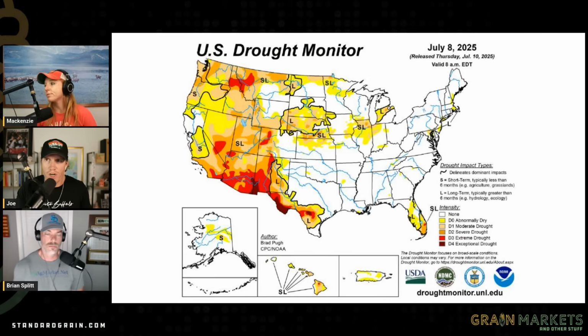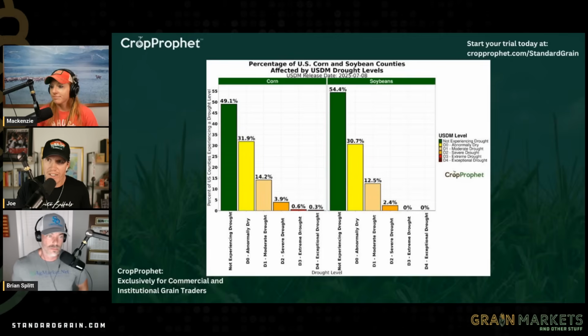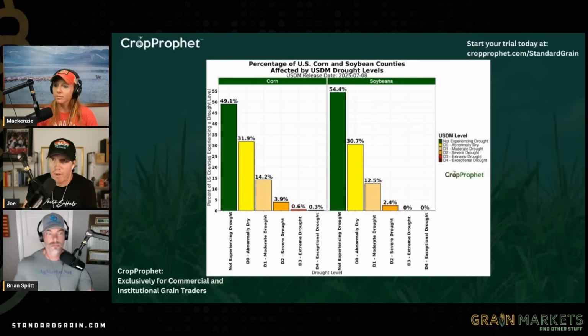I have a really cool chart from our friends at Crop Profit that I think we actually helped inspire them to create. But this is corn and soybean country drought, broken down by the degree of drought. So D4, which is your most severe degree of drought, D3 is your second most severe. There's almost no corn and soybean areas in D3 or D4, less than 1%. You go down to D2 and it's like 2 to 4%. And then you've got a little bit more in a D1 or a D0, which is moderately dry to abnormally dry. So there's almost no drought, Brian. I mean, this is shaping up to be a really damn good growing season.